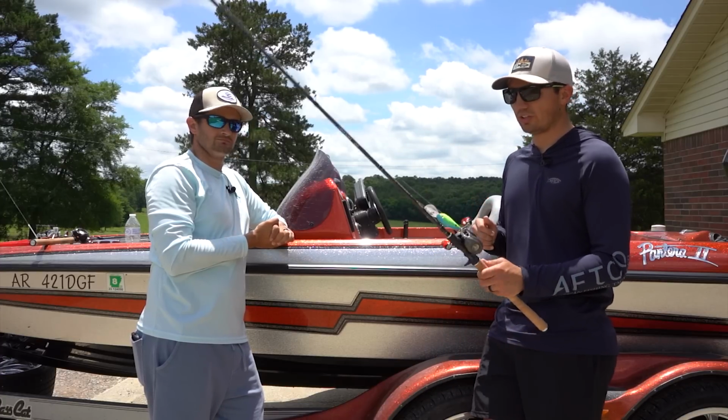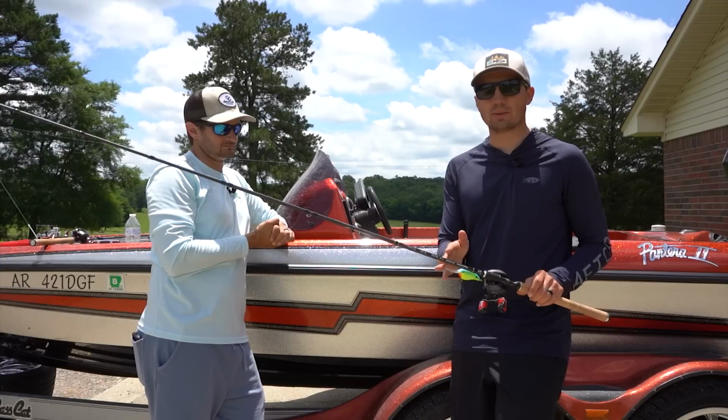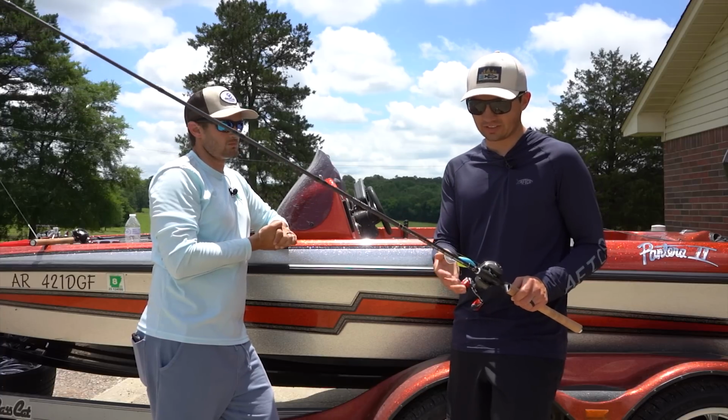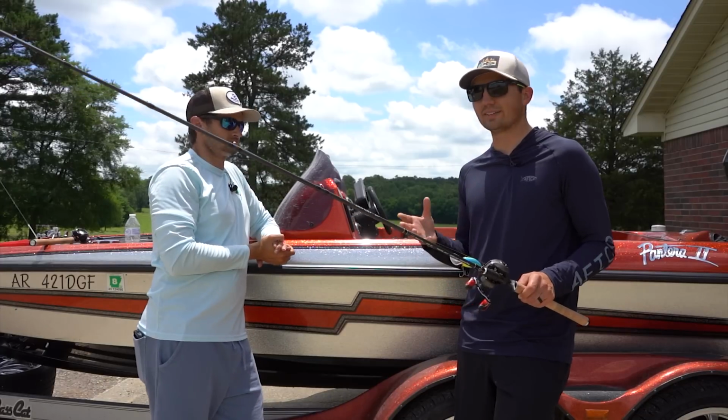Now with this 6XD, the way I actually throw this around brush piles is I use a little bit heavier setup than I normally would with a standard 6XD crankbait. Normally I'm throwing a 7'6" Denali Covert Light crankbait rod.